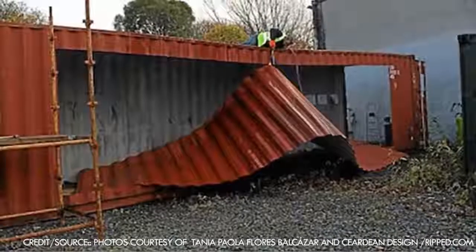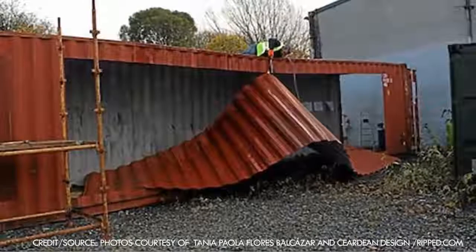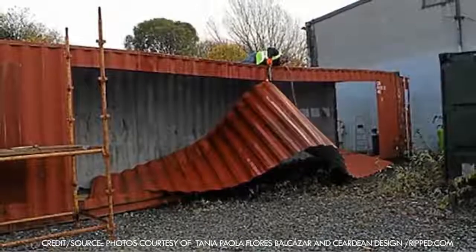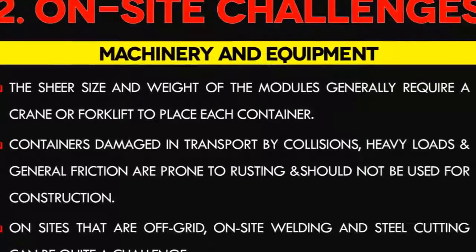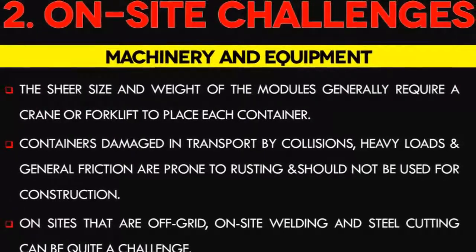Even though the corners of a unit are extremely strong, the roof and walls are not. The modules are designed to be stacked at the corners. Loading at any other position or making openings in the roof and walls introduces weak points calling for further reinforcement with steel sections.